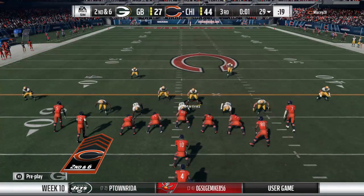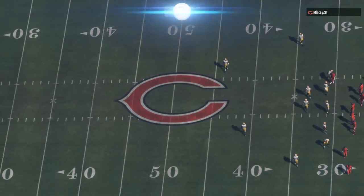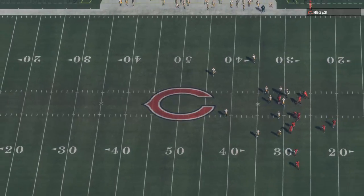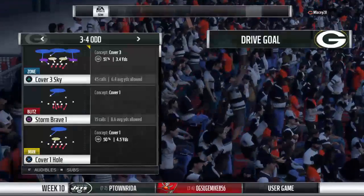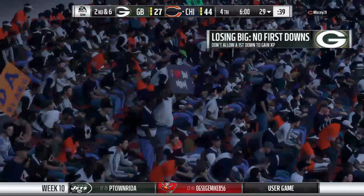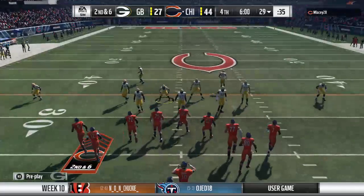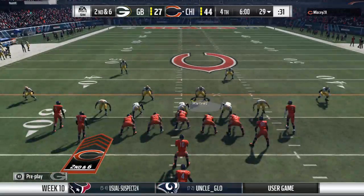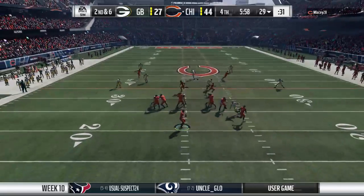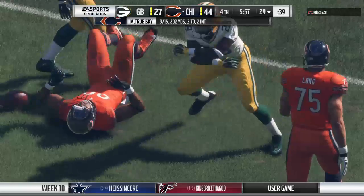All right, here we go. Green 39. Green 39. Back now at Soldier Field. It's Bears football here. They also have the lead as well as we begin quarter number 4. 2nd down to the offense in search of 6 yards. All right, here we go. Here's Trubisky. And the hit jarred it loose. It's incomplete.